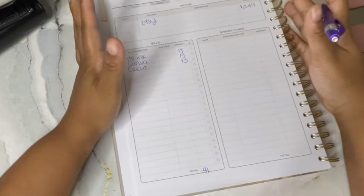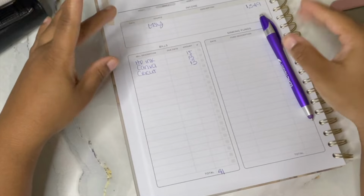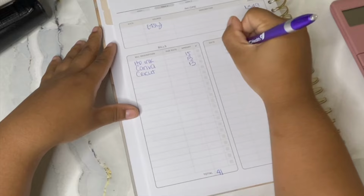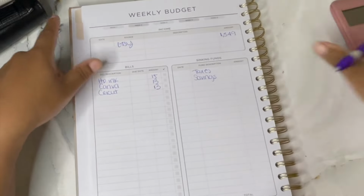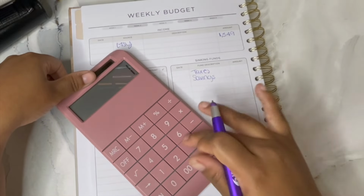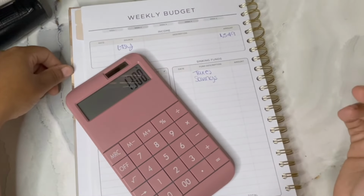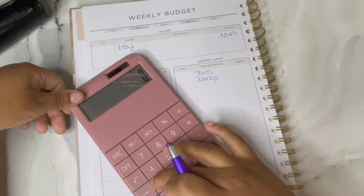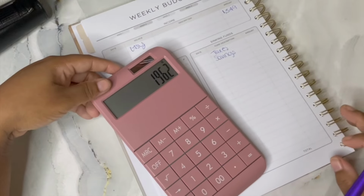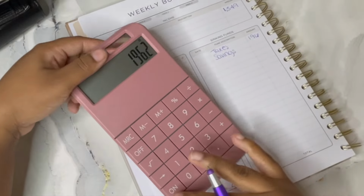And then I do want to move into, let's do taxes and savings first because that determines a lot. So taxes, minus 41, that leaves me with $1,308. That is what I'm going to base my taxes off of. With that number, that is a total of $196.